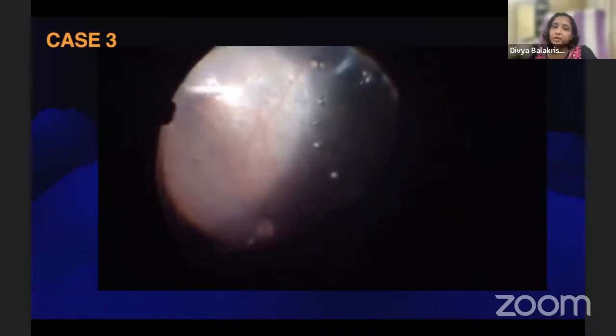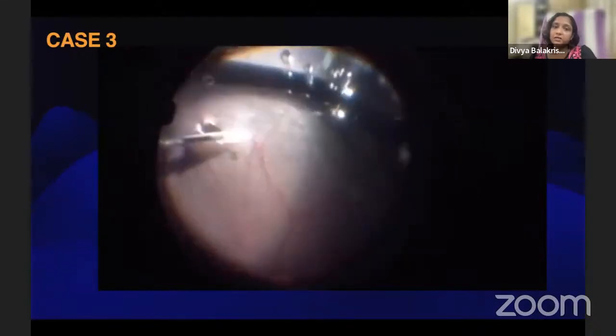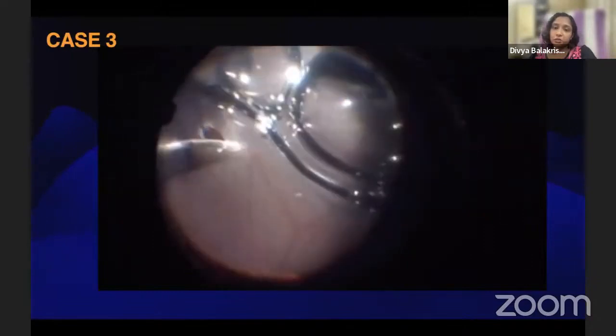And I could see that there was a supratemporal HST, which was there. So I tried to remove the subretinal fluid through the same superior break, but I did not remove the inner layer in this case. So fluid air exchange was done.